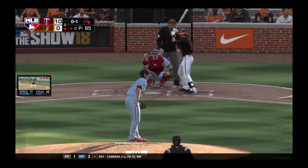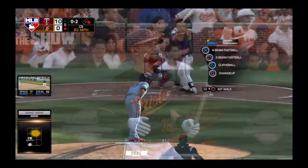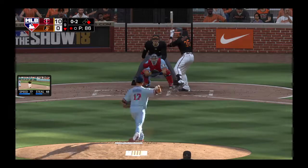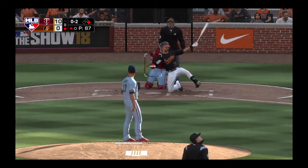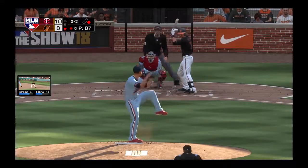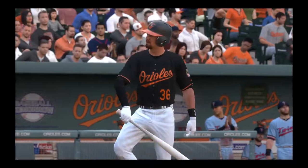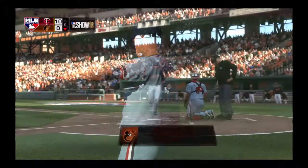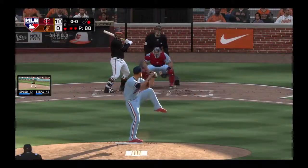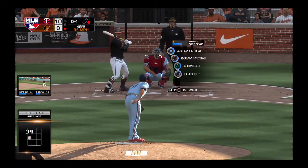0-1 the count. And here's a swing and a miss as he falls behind 0-2. Unless you're willing to sell out and try and take one part of the field out of play and just work the ball up the middle the other way, it's extremely difficult when a guy's throwing this hard to stay back on a breaking ball. You either commit and be all in on a fastball or try and find a way to work the ball the other way to keep you back on the off speed.